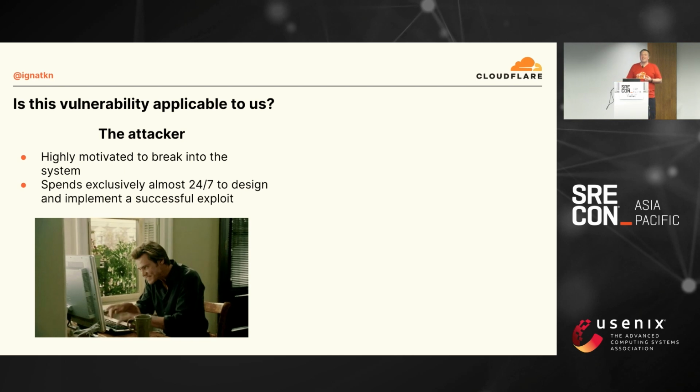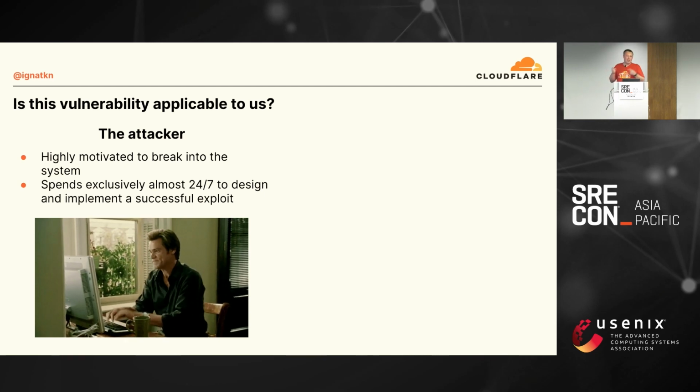Yeah, so this is the attacker, right? The attacker can actually tell us if our system is vulnerable to the CVE. But we're not asking that question to an attacker. We don't know who they are.